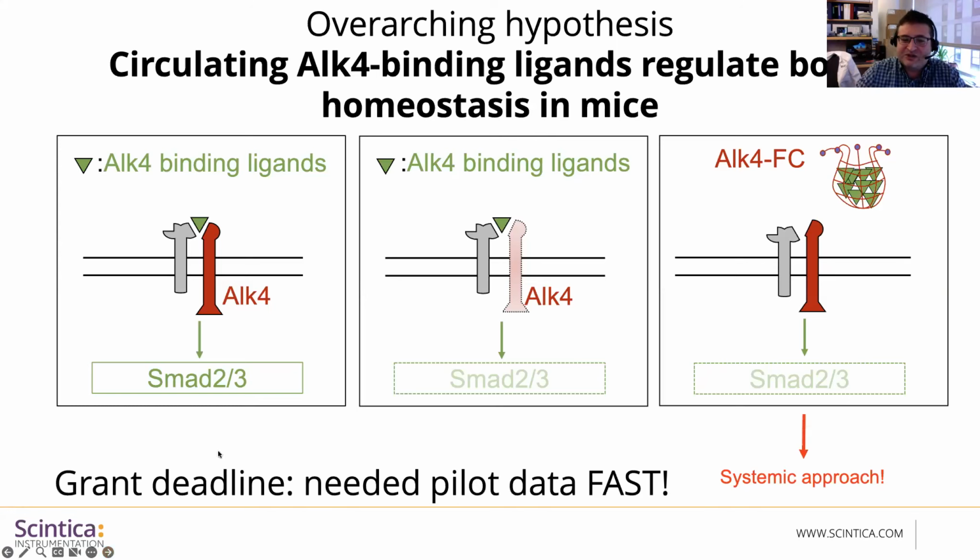But as you know, funding is difficult to get, and we needed to generate a lot of pilot data really fast in order to meet the grant deadline. So I went to Vicky, my postdoctoral mentor, and said, we don't have DEXA, so that's a little difficult to get data really fast. I would have to do micro CT and sacrifice mice at every time point in order to look at the mice that I treat with the receptor-Fc. Luckily, we ended up getting the DEXA from Scintica. We got the iNSiGHT instrument, and I was able to get this done really fast.